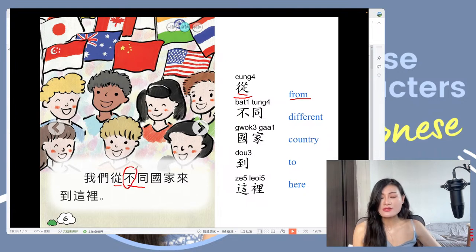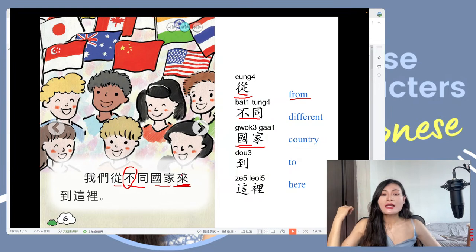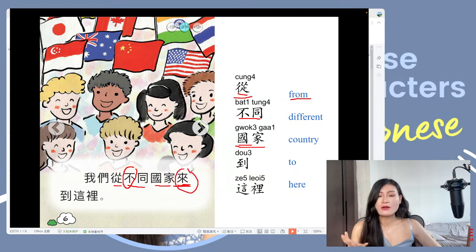In oral, 不同 means different. So 我们从不同国家. Before, we learned 国, which means country. 国家 is country. So here 来 means come. 来 is like the one from my last video, where I taught about come. This one is the written form for come. It's 来, but 来 is written, and 来 is for oral.